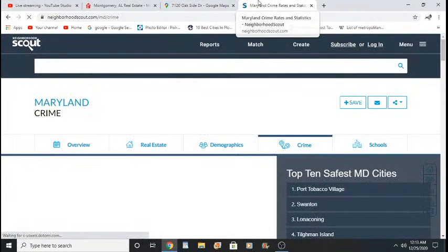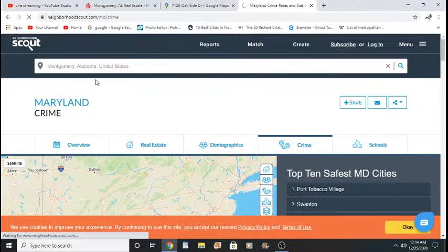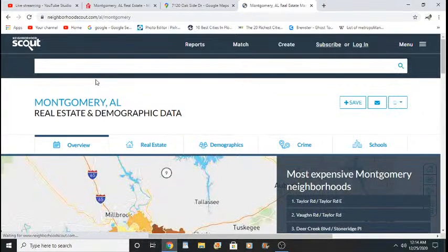But Maryland. Why is it showing me Maryland? I want to look at Montgomery, Alabama. You know what's confusing is that there's a Montgomery in Maryland, and I've run into this Montgomery in Maryland a few times already by accident. There's another Montgomery in Maryland, and it has some scary statistics as well. Alright, I know my internet is slow. Y'all know we live in the middle of nowhere.